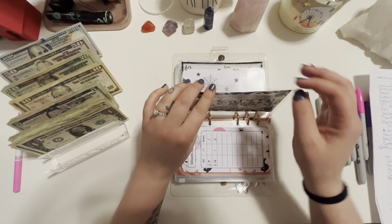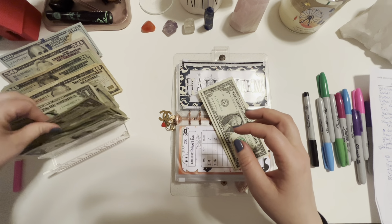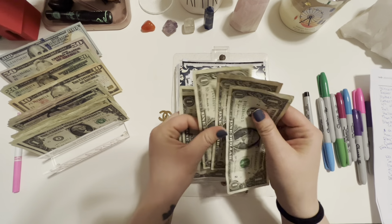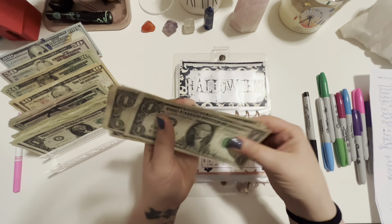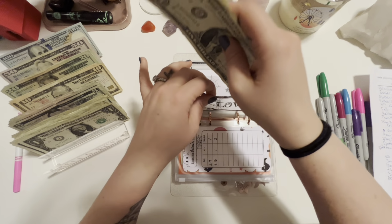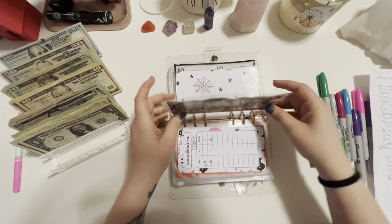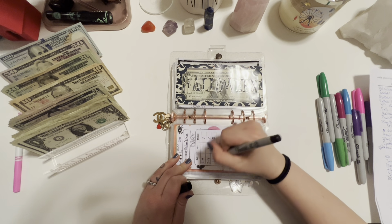So, Halloween is going to be getting $3. So that is 3 ones. 1, 2, 3. So we are at 1, 2, 3. These are crappy ones. They're so terrible. 3, 4, 5. I wish I could just trade them out for just nice ones. Not terrible ones. So we added 3 and we are at 5.